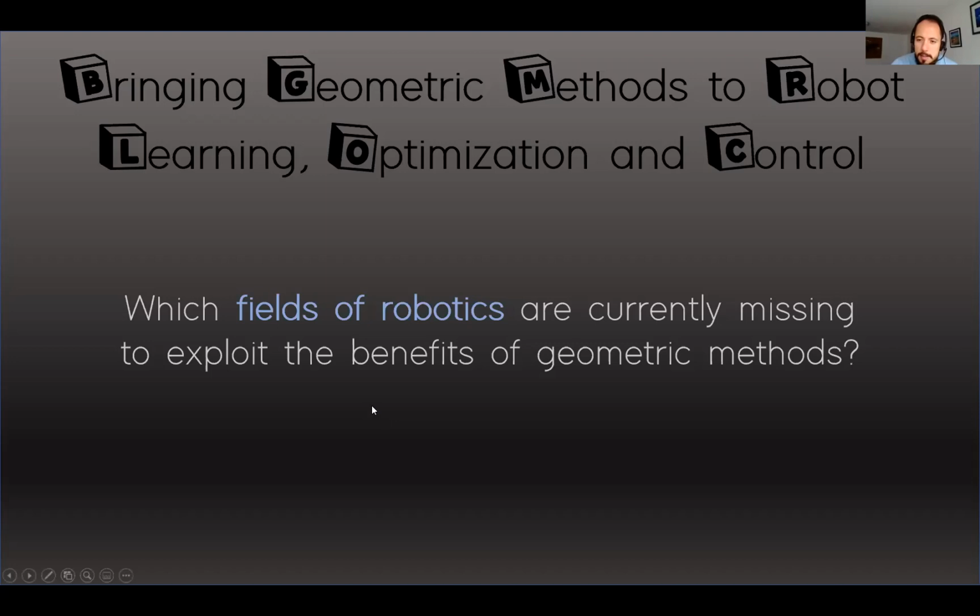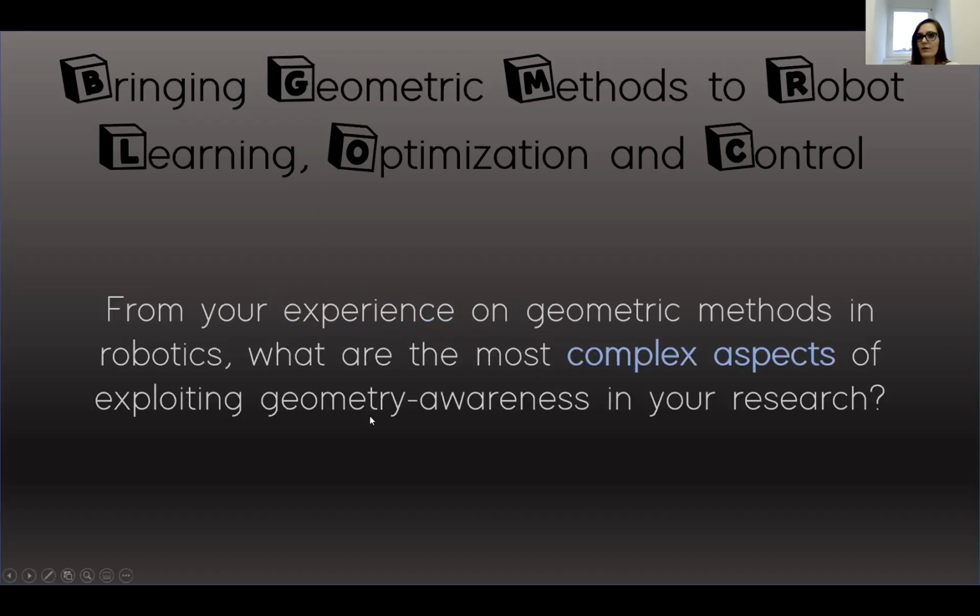Sure. So the next question is, from your experience on geometric methods in robotics, what are the most complex aspects of exploiting this geometry awareness in your research? So which are the bottlenecks that you're encountering when you're doing your research on that topic? What are the aspects that are complex that you need to tackle?